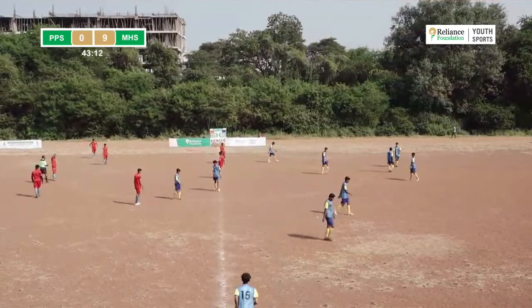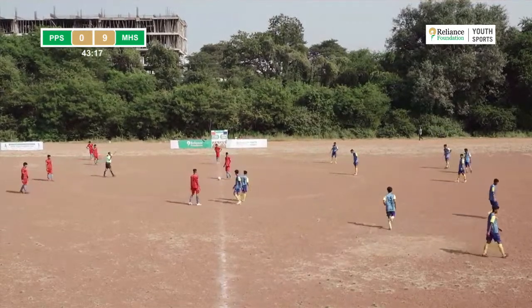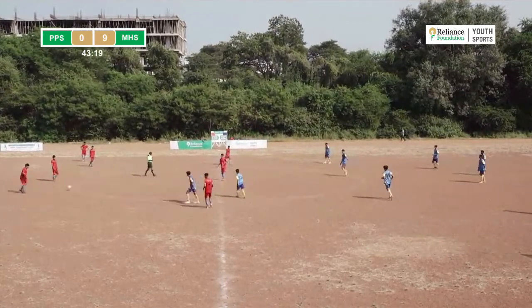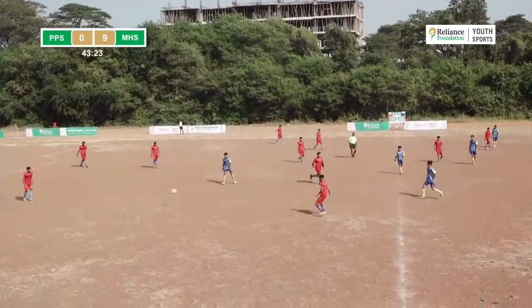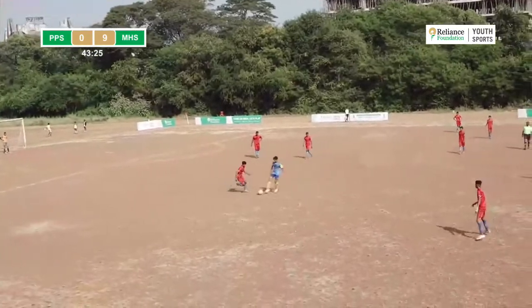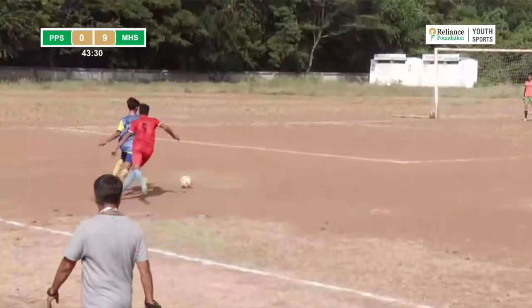What immense play. Really good. As you were just talking, you overload one side, execute on the other. And that was simply done. They overloaded the left hand side, made Panhala have five players come to the left hand side to get the ball back. And when you have the opportunity, put a cross field ball in, and go for goal. And now again, he can look for his teammate.